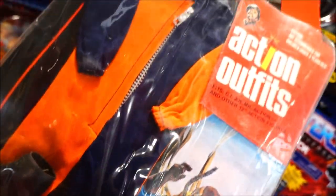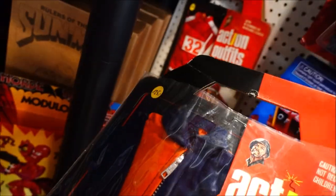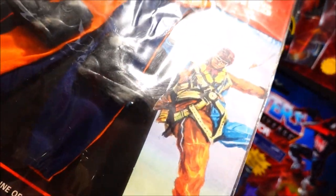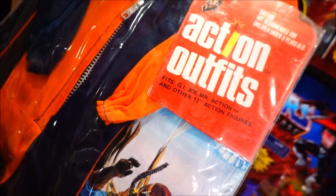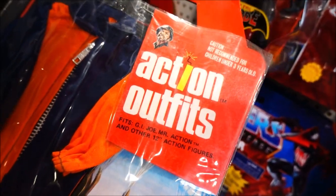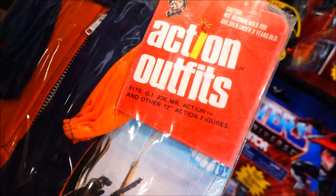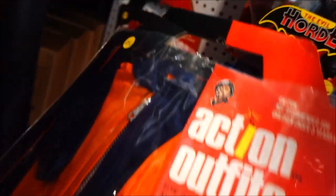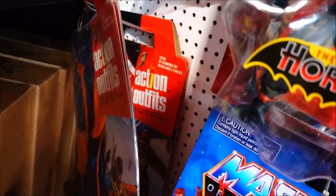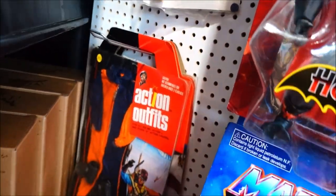We all know Barbie outfits, but have you seen action outfits for, is it actually for Big Jim or is it a general action? It's G.I. Joe. Oh no, it's not G.I. Joe, it just fits G.I. Joe, Mr. Action and other 12-inch action figures. There's another one. It's like kind of clone 60s G.I. Joe outfits. Nice.